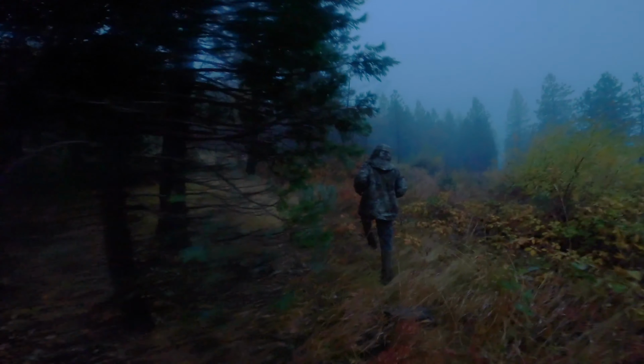It was quartering away. I felt really good with the shot. And then I'm pretty sure I saw him buck up. So we're going to go see. Let's see if we can get on some blood.